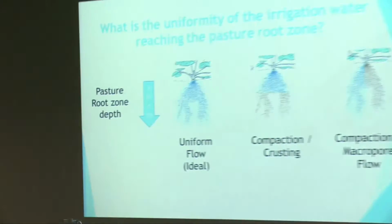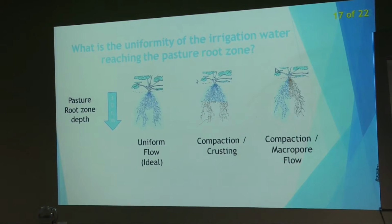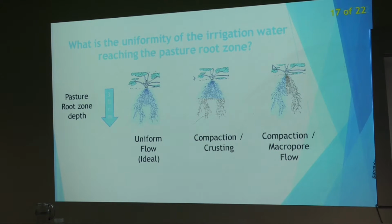To explain this better, let's look at the pasture root zone, which is a typical depth of 30 centimetres. The ideal irrigation result is uniform coverage of the pasture root zone down to 30 centimetres. With compaction and crusting, where crusting is surface sealing leading to water repellence, water cannot easily move through the soil, so only the top of the pasture root zone regularly receives irrigation water.